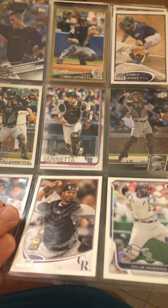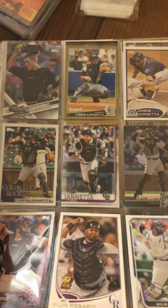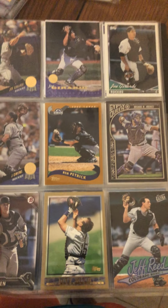Then we got the Rockies. Another shout out to Egg. Someone's hungry. Some more Rockies. There's just some Joe Girardi action over there.